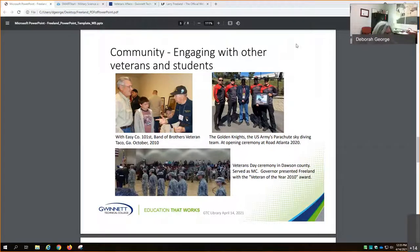On the right is me with the current Golden Knights, the Army parachute team. Met them last summer when they were here to do the kickoff ceremony for the 6-hour Le Mans race at Road Atlanta. And we spent some time together. When I was in the service at Benning, to keep my 8 hours, one of the things I would do is fly a Huey with the current team, and they were called the Black Knights back then, the parachute team. And we'd take them up 10,000 feet and they'd jump out and then we'd float.